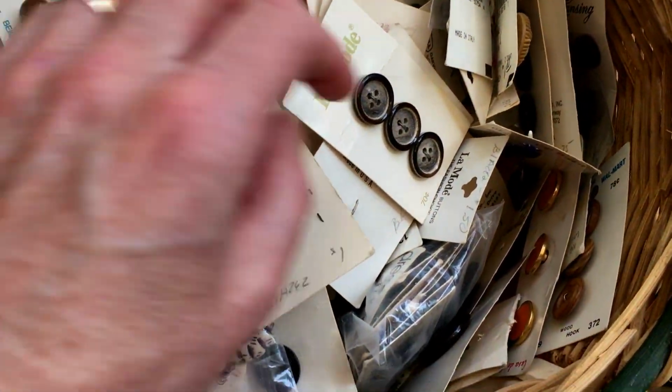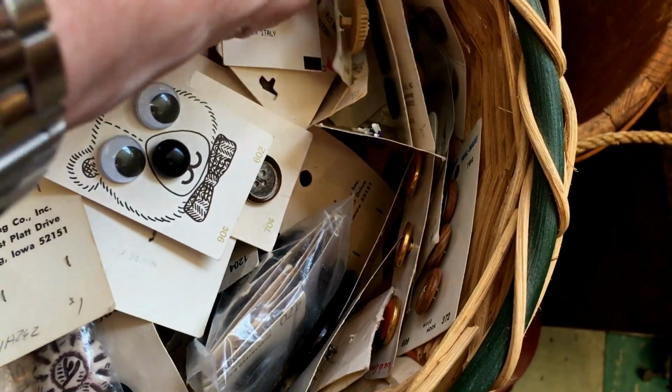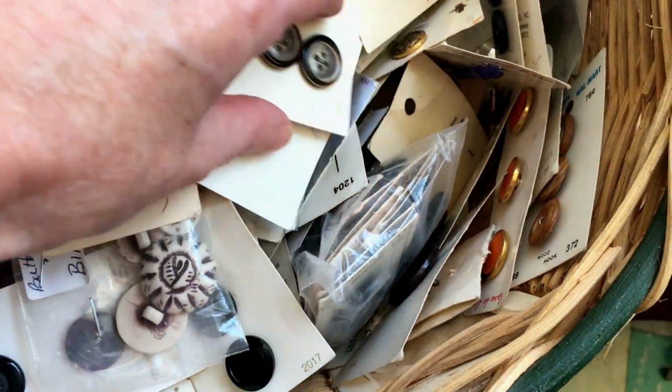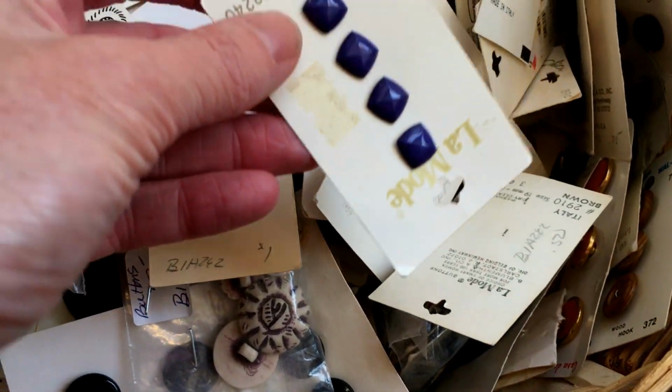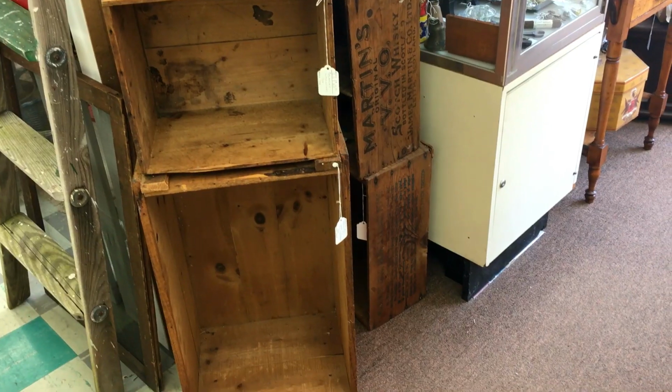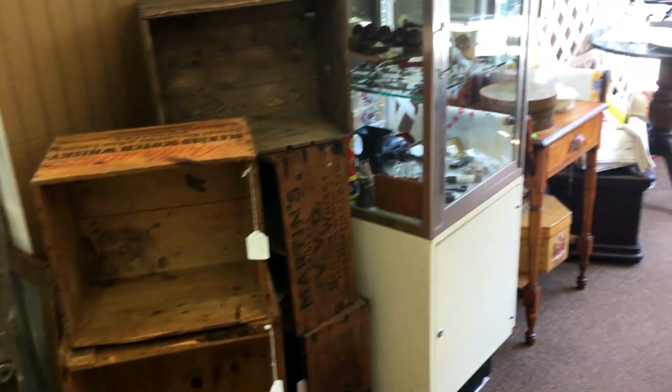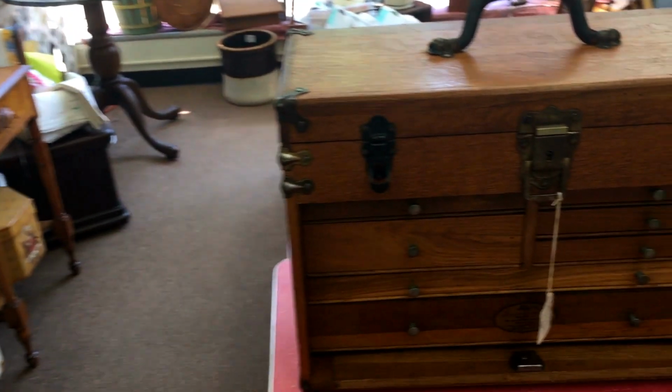solutions, but it's still fun to look, right? And I love that one with the little eyes and the nose. That'd be really cute for amigurumi. So everywhere I looked, I found wooden crates, which are amazing for yarn storage.